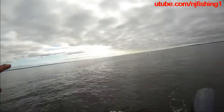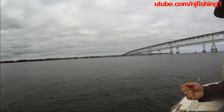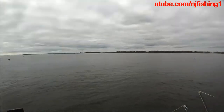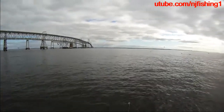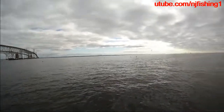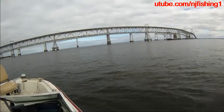You can see these are birds. They're all coming to the surface as the bay fish are coming to the surface, as you can see. And this is the Sandy Point State Park Bay Bridge. Okay? So you can see lots of fish here. We caught two perch already, two white perches already. So we continue to fish. Hopefully we catch more.